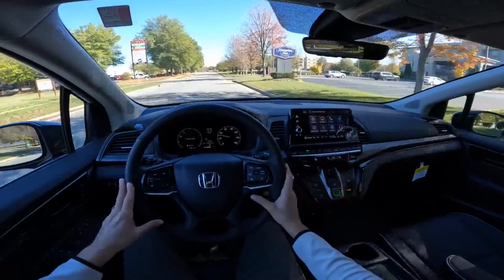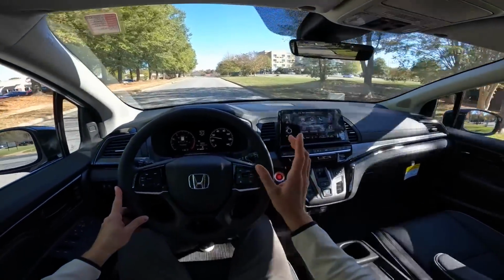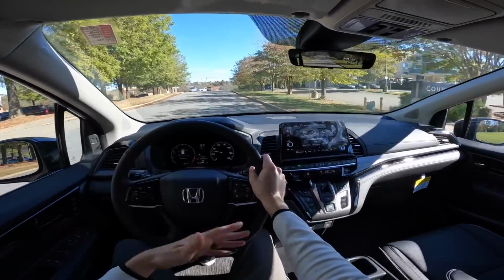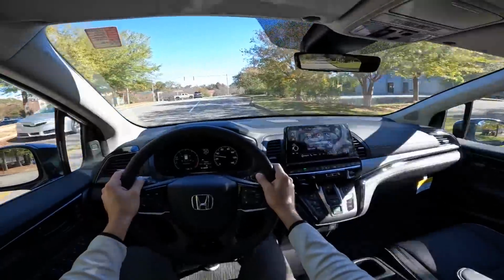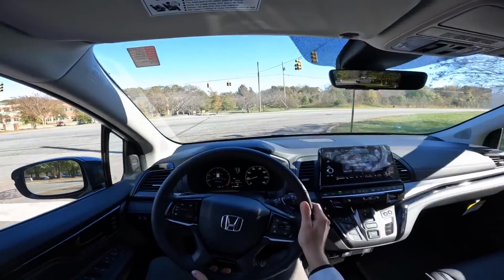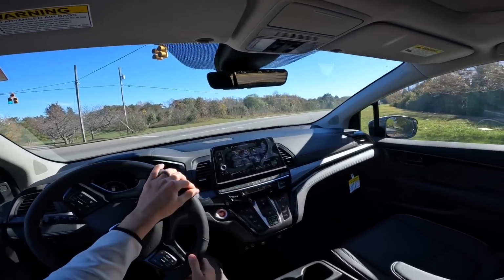It drives pretty good. I mean, it's a V6 with a 10-speed, so very normal powertrain, which I think a lot of people are gonna be very happy about. Obviously, a lot of other minivans might have a CVT or a hybrid or a 4-cylinder or something. This is really simple, old school, just kind of a normal powertrain. As we get up to speed, it seems pretty quick as well for what it is.